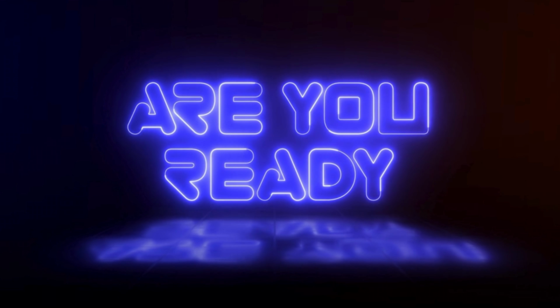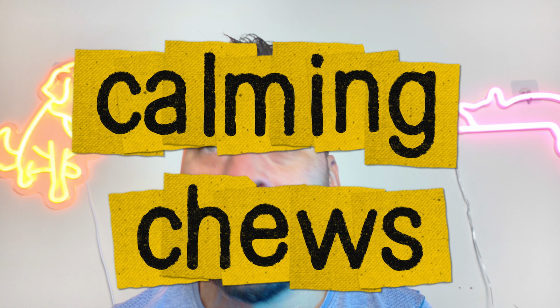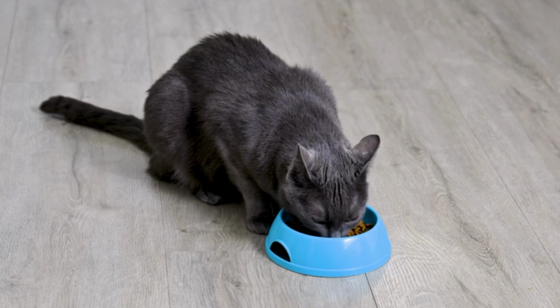Round three is calming tablets. Over or under? You let me know. Listen, I just think these are overrated. Most calming chews are underdosed. Environmental stressors like lack of enrichment or inconsistent feeding still dominate anxiety triggers. Diet again: carb-heavy kibble equals blood sugar spikes equals hyperactivity equals stress. Fix the diet, fix most of the behavior problems. So the verdict here is slightly overrated.